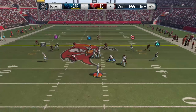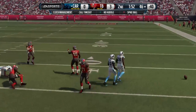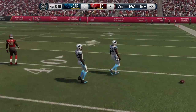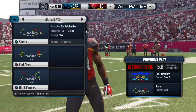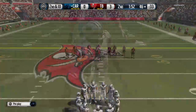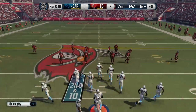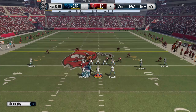Newton's back in shotgun formation. Ball's thrown incomplete. Great coverage there by the defense. Bad job that time by the quarterback. He misses the receiver on the slant route. When you're throwing the slant route, you got to throw it right into the stomach of the receiver, so it's easy for him to make the catch, and he can protect himself also.